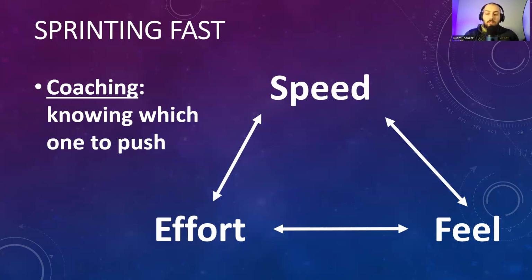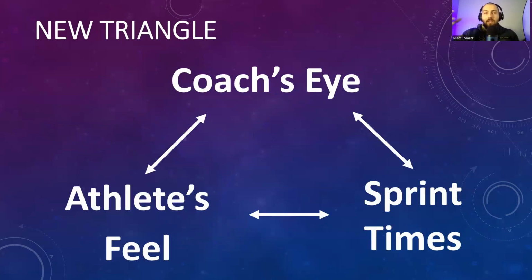And that's really what the art of coaching is. Like if athletes could do this all by themselves, then coaching wouldn't be a thing. As we get into another triangle, and I feel like that's a future podcast of mine, triangles and continuums. But in this process of getting faster, how do we combine the coach's eye and what they thought, what they saw, the athlete's feel, because I think that that's valuable once they can be trusted, right? Once they've done enough reps and they know it feels fast and slow and right and wrong and whatever it may be, but also the sprint times.